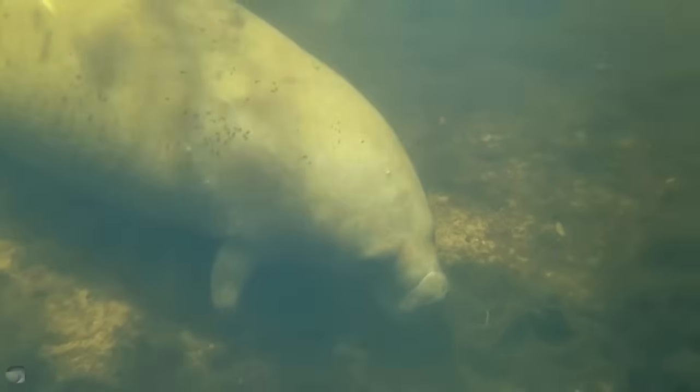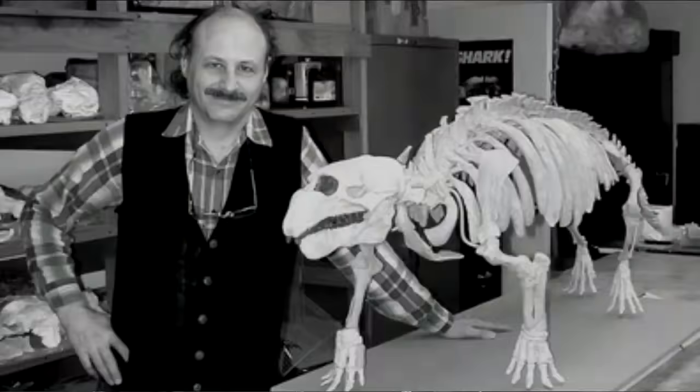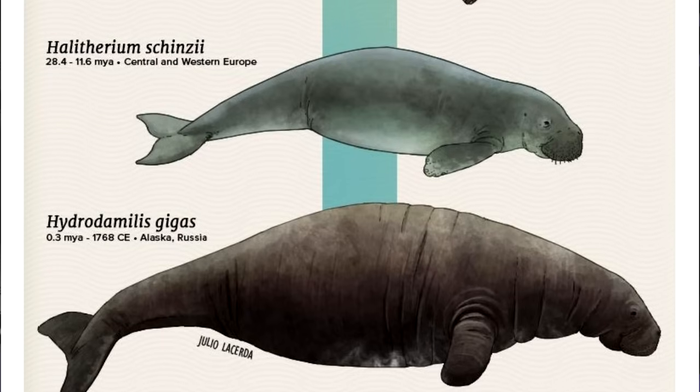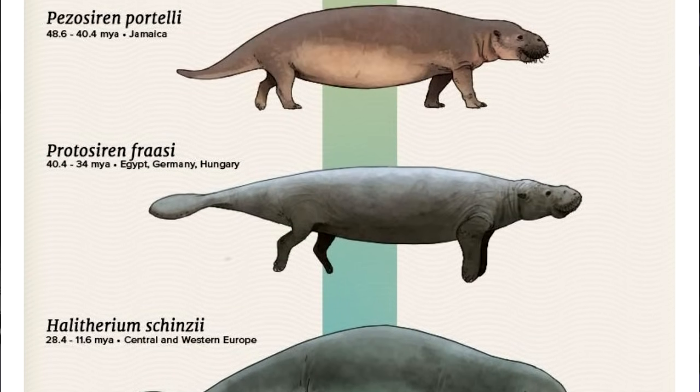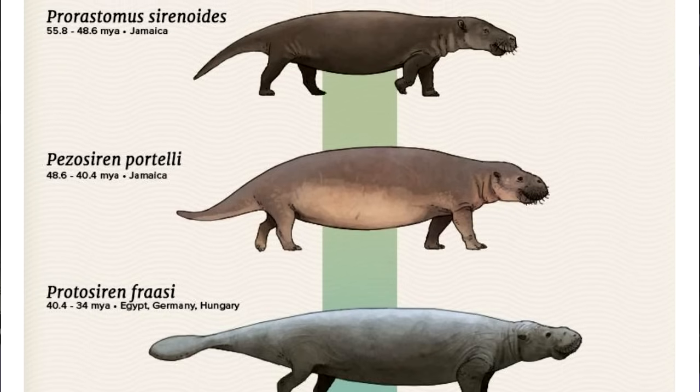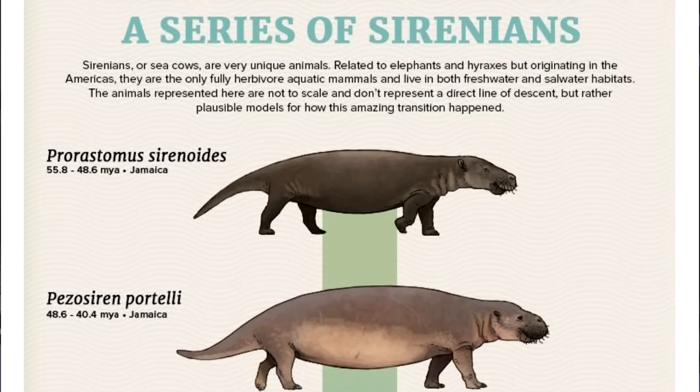Otherwise, Pesosiren must have occupied a similar niche to what hippos do now, spending almost all of its time walking on the bottom of shallow waterways, which manatees today still do. Paleontologist Daryl Domning said we have essentially every stage now, from a terrestrial animal to one that is fully aquatic. And together with fossils of later Sirenians elsewhere in the world, these new specimens document one of the most marked examples of morphological evolution in the vertebrate fossil record.